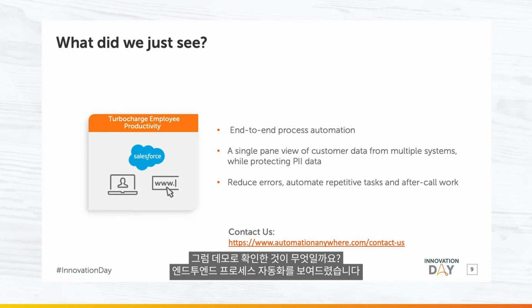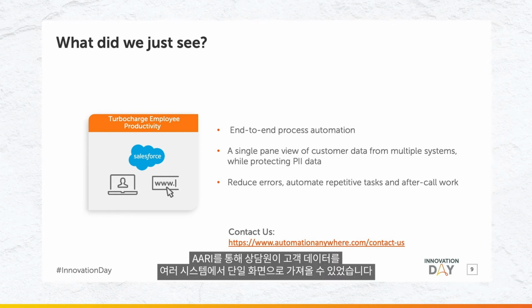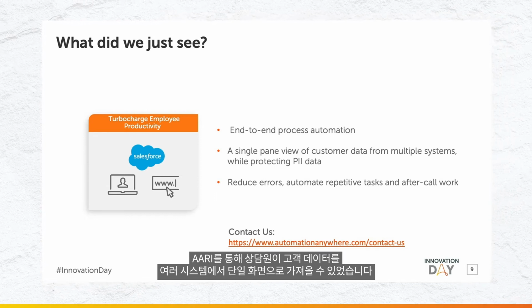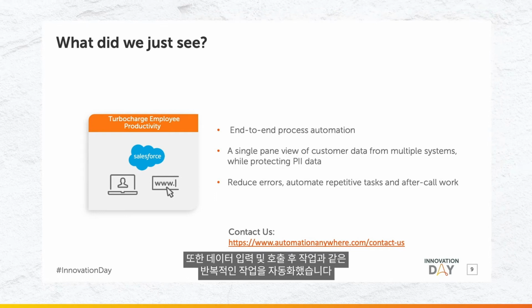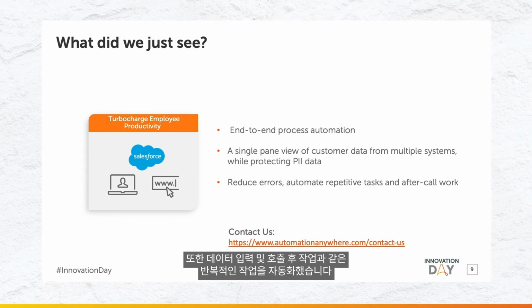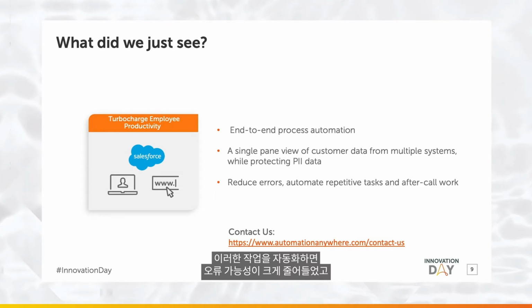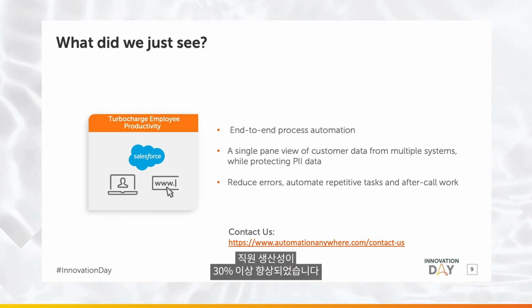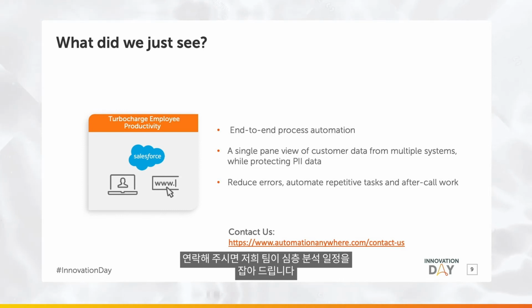So what did we just see? We saw end-to-end process automation. We saw that Ari enabled the agent to get customer data from multiple systems on a single screen. We also saw the automation of repetitive tasks like data entry and after-call work. Automating these tasks greatly reduced the chances of errors and increased employee productivity by over 30%. And if you'd like more details on how you can streamline your front office, contact us and our team will schedule a deep dive for you.